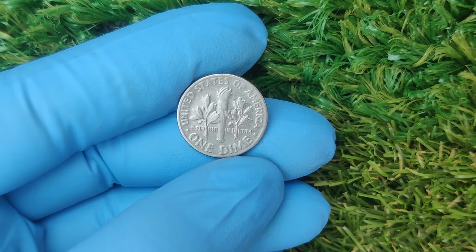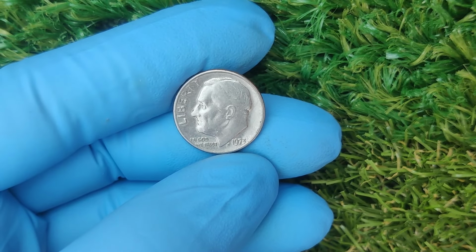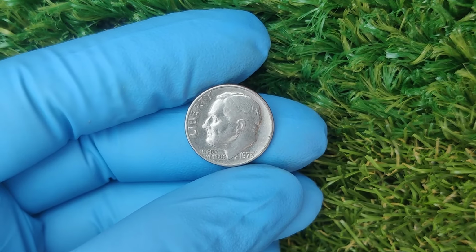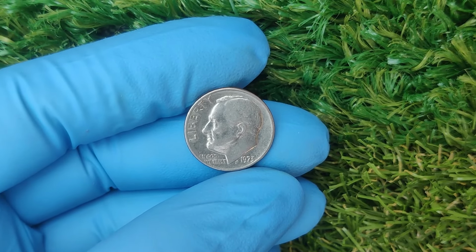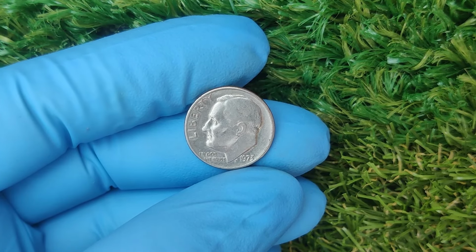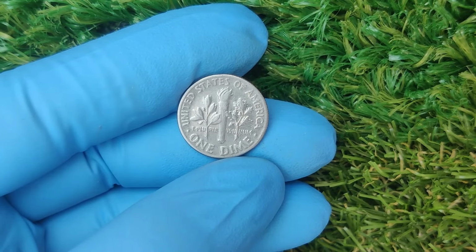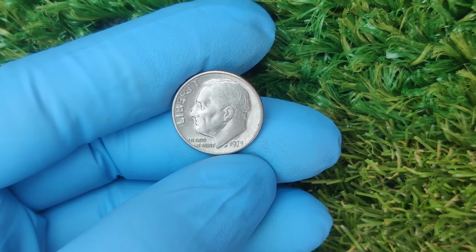To fully understand the value of the 1973 no-mint mark dime, we need to put it into historical context. The early 1970s were a time of economic change in the United States, marked by inflation and shifts in currency production. As a result, many coins were produced in larger quantities, but this particular dime became a collector's gem. Collectors began to take notice of the dimes without a mint mark, and as they were hoarded or simply lost to time, the demand for those that survived skyrocketed.